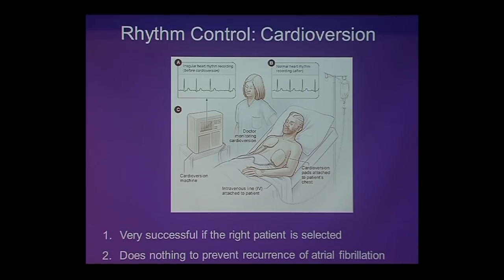Now, another important part of rhythm control is cardioversion. So this is for people who have persistent atrial fibrillation. If they pop out on their own, you can just give them a medicine and hopefully suppress it, prevent it from coming back. Cardioversion, we put a couple pads on, put the patient to sleep, and shock them out of the rhythm. It's a very safe procedure. It works very well to get them out of atrial fibrillation. The big limitation here is it does nothing to prevent recurrence. It's just that you're giving them that shock at that moment.